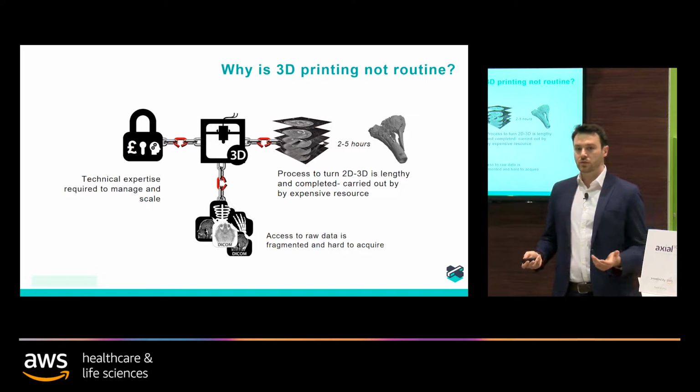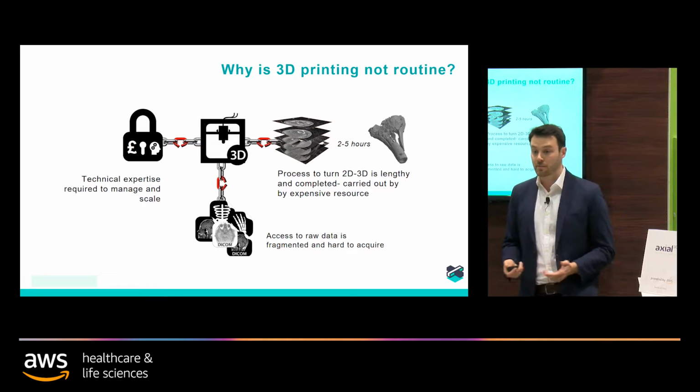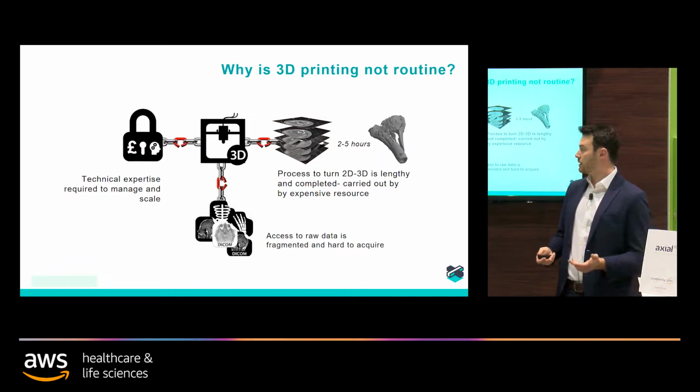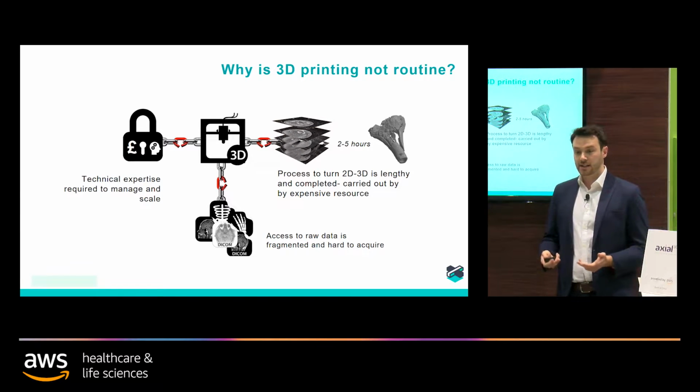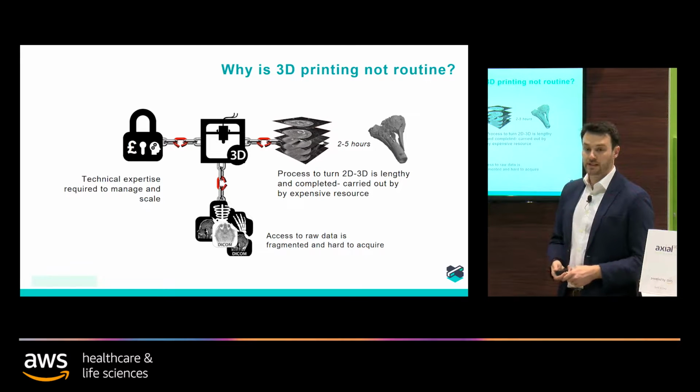For those of you who don't know, 3D printing's been around since around 1984, and in medicine, it's been around since 1991. But there's a few things that are stopping medical models being used routinely in medicine. The first thing was access to medical images, so getting access to DICOMs and also access to the prescription of what surgeons need can take a lot of time and a lot of effort.